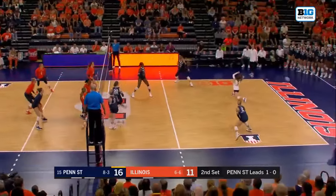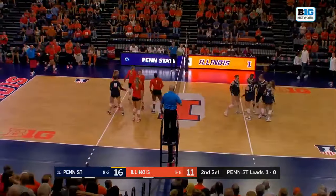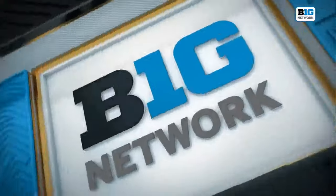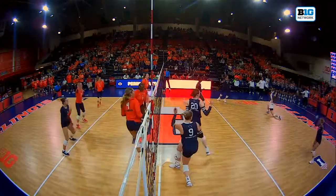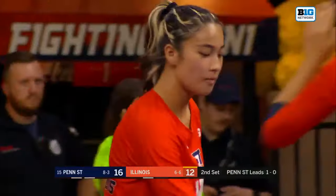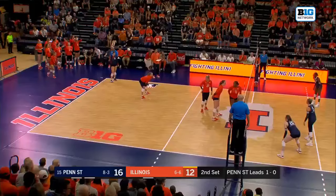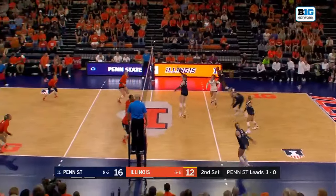It was sweet. And she enjoys having that passer on her team now for the first time in her career, the transfer from Michigan, her home state. See if we see a touch. They're not reviewing it, so I think Allie Holland came down and said, yeah, I got it. 16-12, the Nittany Lion lead.